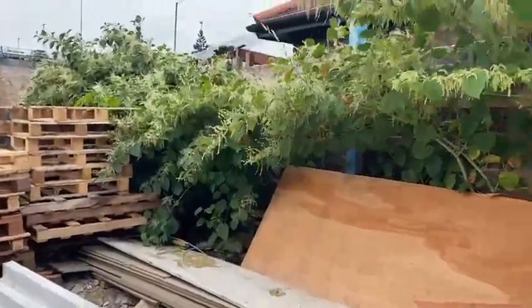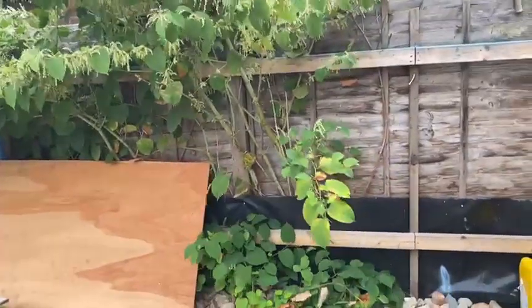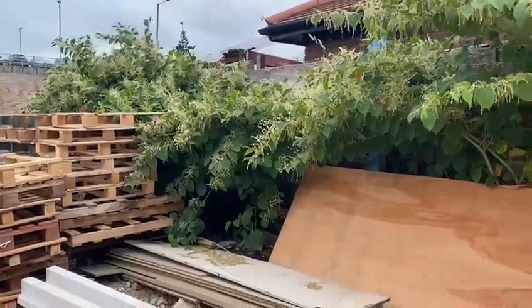I mean, these are new houses that are being built. Would you like to have that growing out of the fence line? Absolutely not. Root barriers do have their place, but they need to be accompanied with a management plan of any Japanese knotweed on the other side. So this is really important.